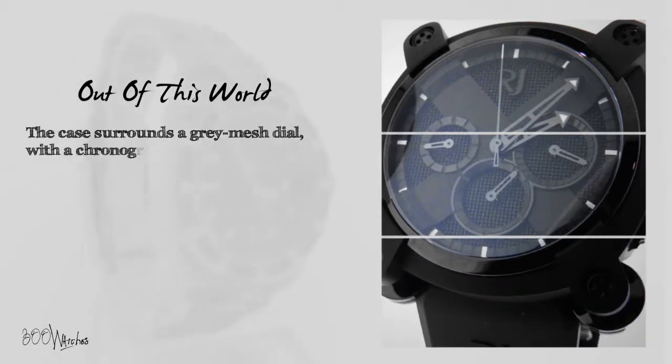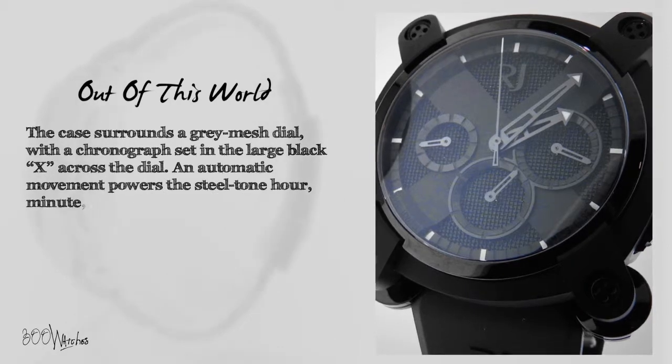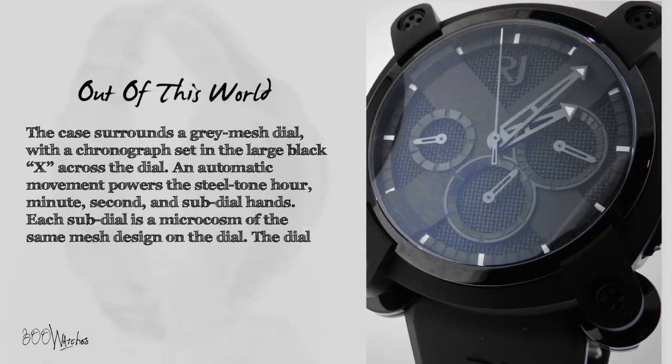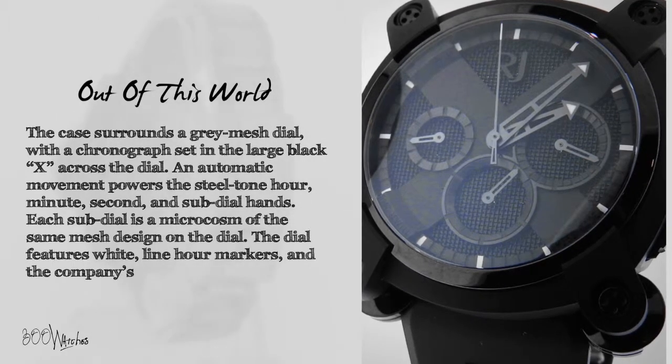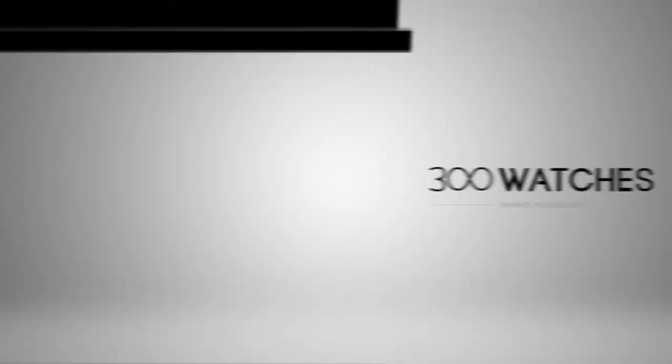The case surrounds a gray mesh dial with a chronograph set in a large black X across the dial. An automatic movement powers the steel-toned hour, minute, second, and subdial hands. Each subdial is a microcosm of the same mesh design on the dial. The dial features white line hour markers and the company's RJ logo at 12 o'clock.